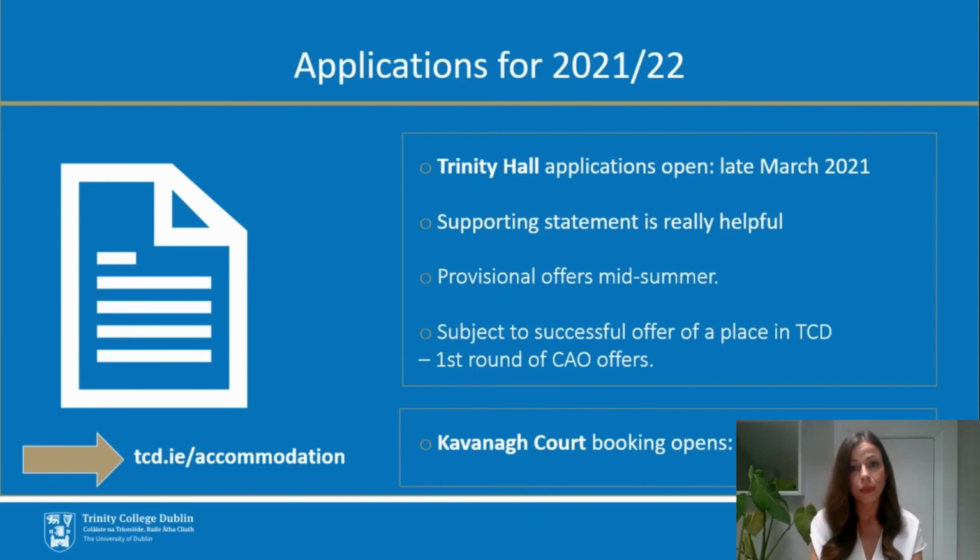The provisional accommodation offers will be extended in midsummer, and they are all subject to a successful offer of a place in Trinity in the first round of the CAO offers. This is very important to note, as your provisional accommodation offer does not carry over to second or any consecutive rounds of CAO. If you get a provisional offer of accommodation but do not get an offer of a place in Trinity in the first round of CAO, you will need to reapply for accommodation again.